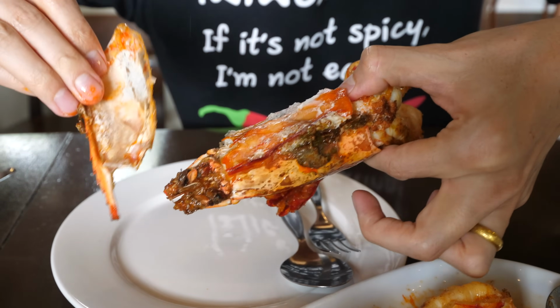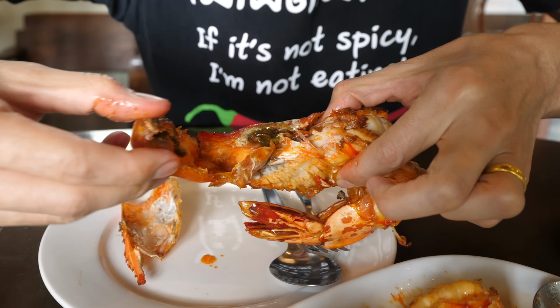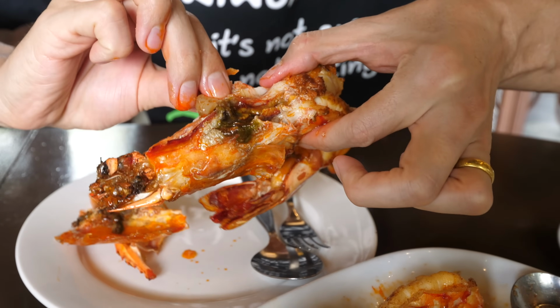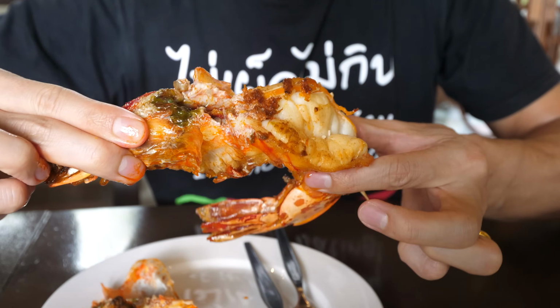Oh, look at that. It just flakes off. Oh wow, oh wow. Okay, we will lick everything, but look at that juicy head butter oil. Oh wow. Okay, I'm just gonna bite, I think.